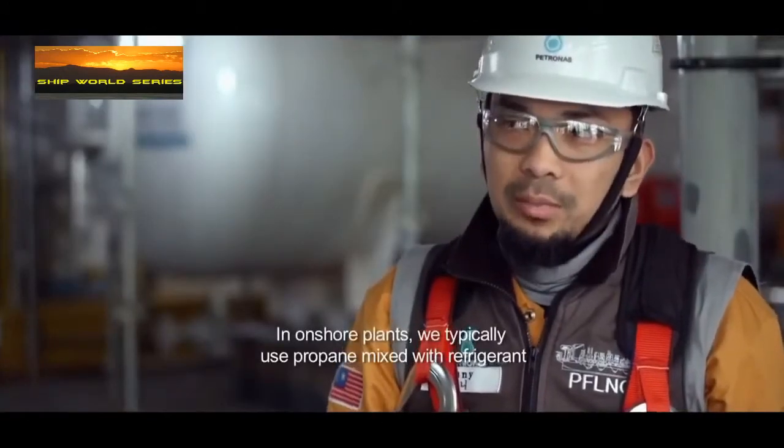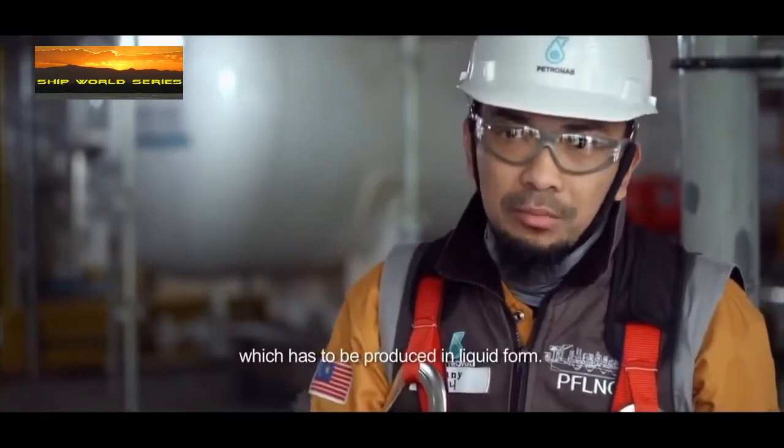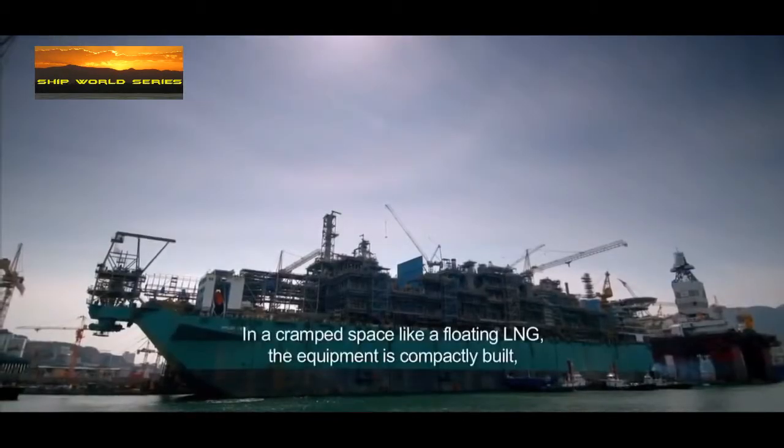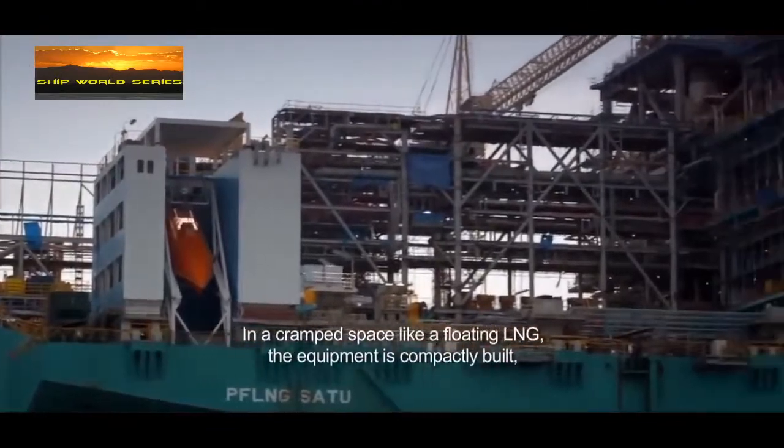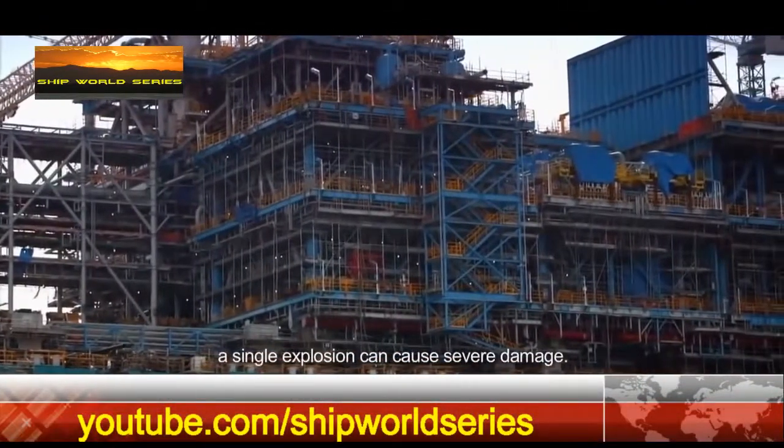In onshore plants, we typically use propane and mixed refrigerant, which has to be produced in liquid form. In a cramped space like the floating LNG, the equipment are so compactly built. A single explosion can cause severe damage.